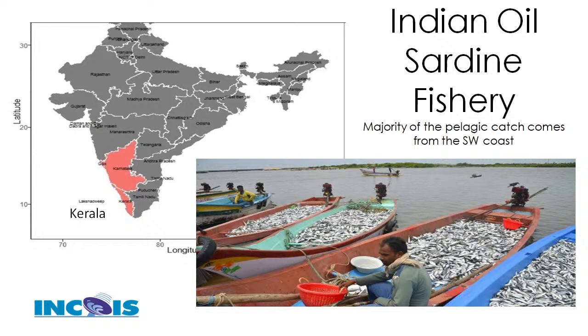This is an edible species, and it is also very popular for fish meal and fish oil preparation. Indian oil sardine in Kerala and Karnataka is targeted by artisanal fishermen, so their livelihood is very much dependent on this species, and on its dwindling and unpredictable stock. What is the problem? This year the catch is good, next year there may be no catch. These fluctuations in landings are really problematic, so predicting them is very important to secure the artisanal fishermen's livelihood.